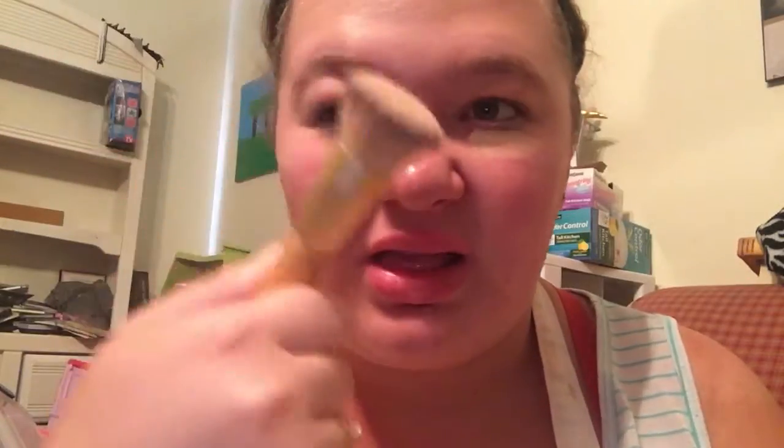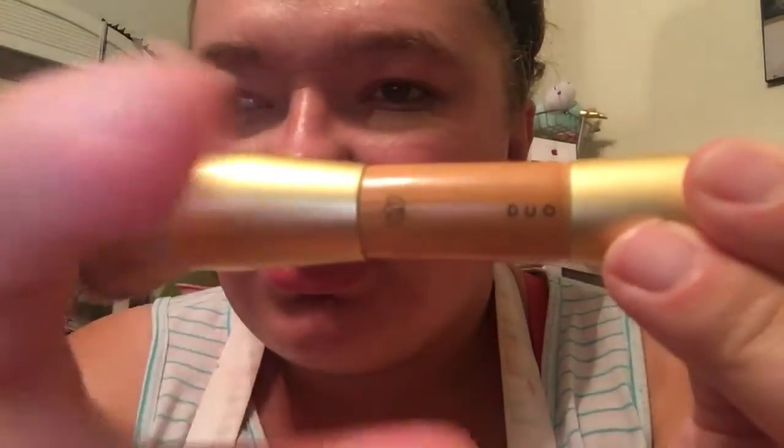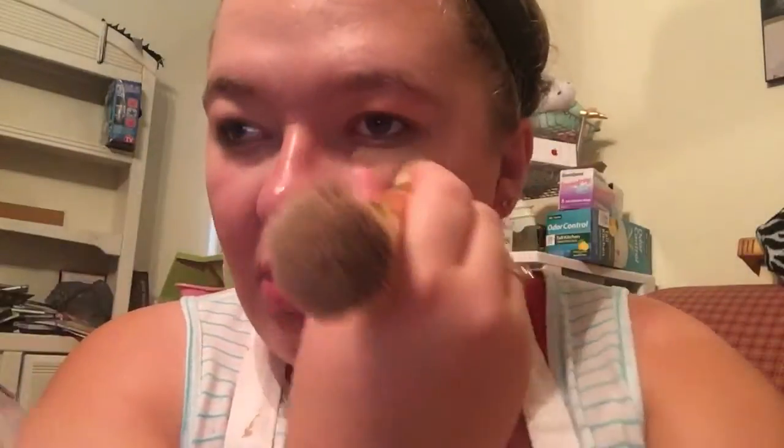It's super easy for me to use this tip to blend my concealer and this end for the foundation, so I just use it for that, and I'll probably get a new one of these. These are available in TJ Maxx. I can't remember what brand they're by, but they have this little icon on them right there, and it says Duo. So you should not be able to miss it.